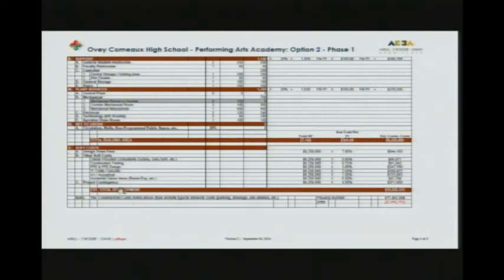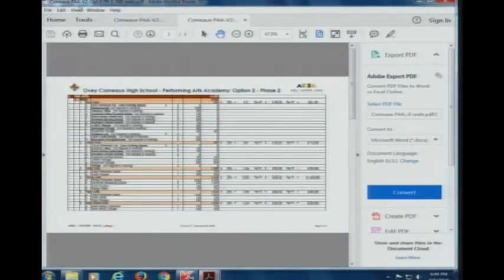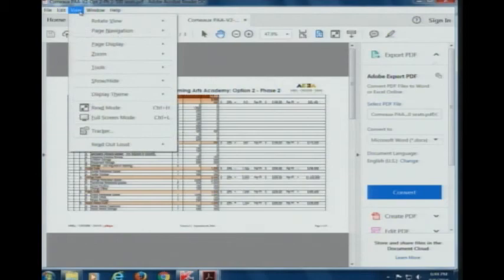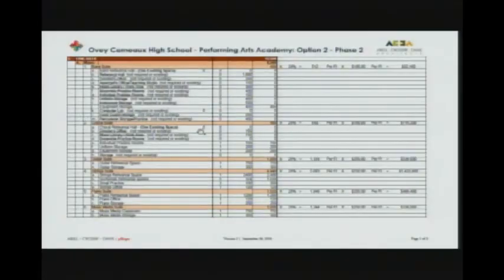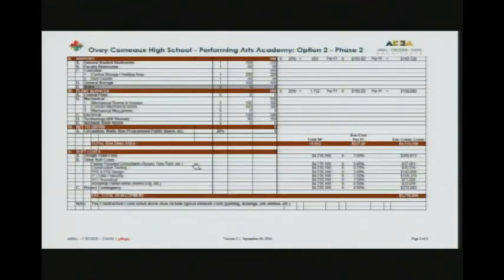Now, let me jump over to phase two, option two, phase two. So again, here's your suites, your band suite, choral suite. Most of those existing spaces already exist, and we were just adding some storage rooms in there. Those didn't change. The gray is of the auditorium, which is in phase one. Your dance suite is here. We did not adjust this very much at all.